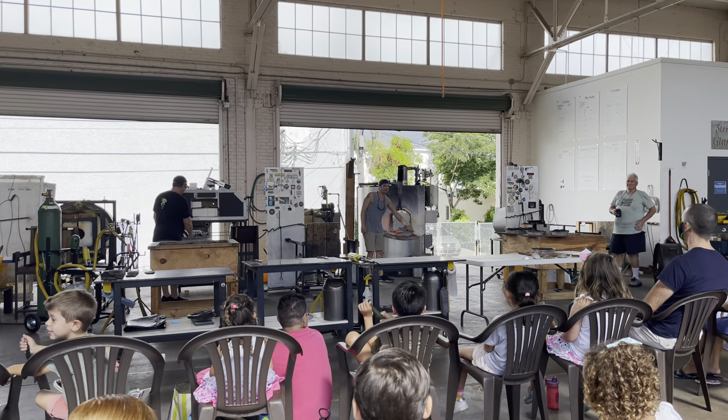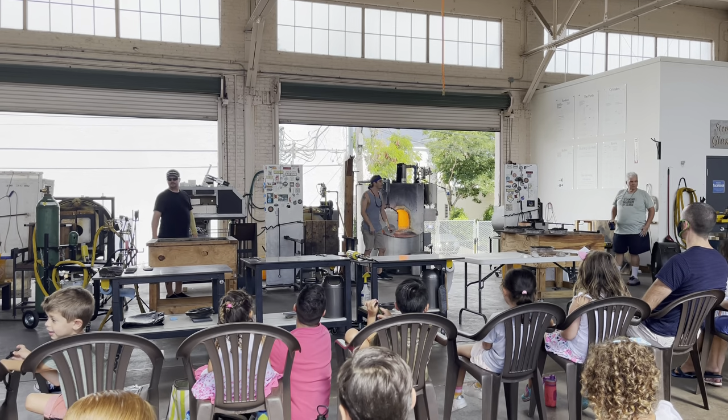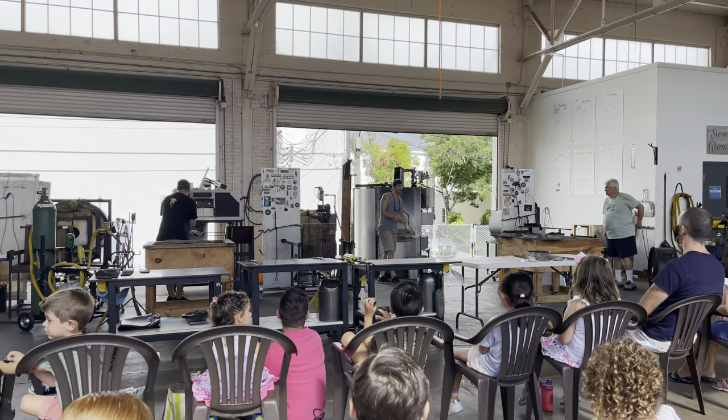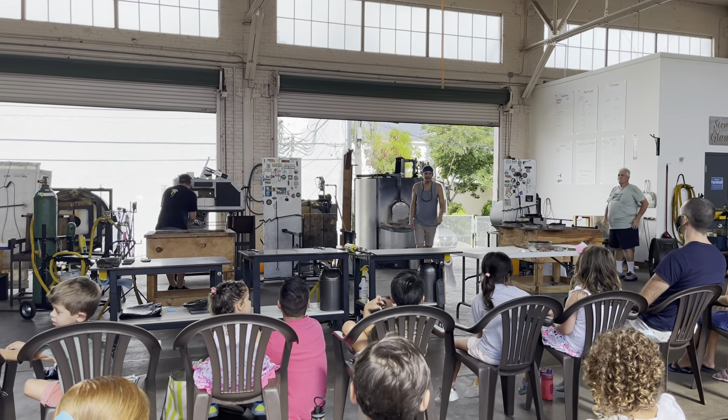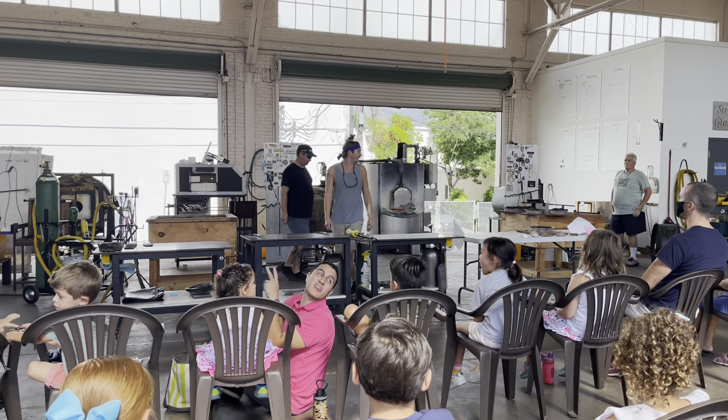Out here we only have a 1,000 degree furnace. So that's 2,180 degrees right now. You might as well go over that heat when I open the door. So that's the same temperature as an active volcano. And we're going to show you what lives inside of it.